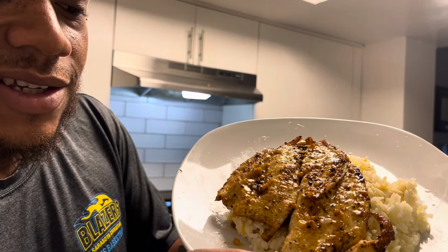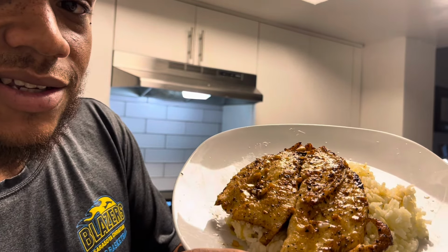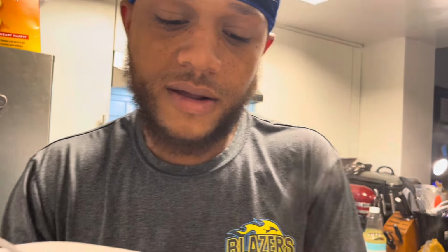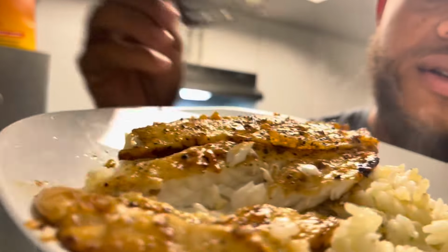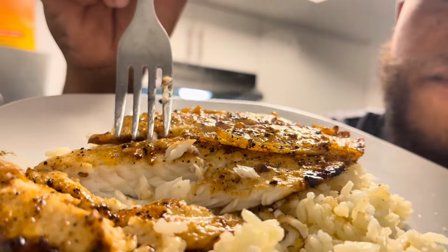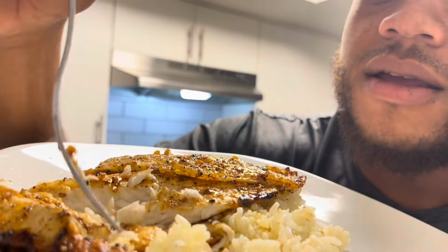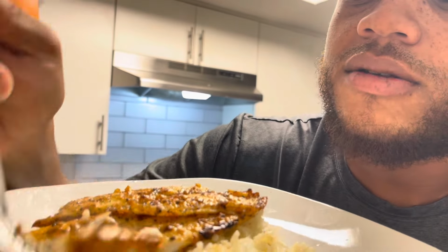Delicious, delicious, delicious permit. Oh my goodness, look how white. Oh my goodness, look how juicy. Look at that. All right, get a bite of that. That part right there. Let it rise.